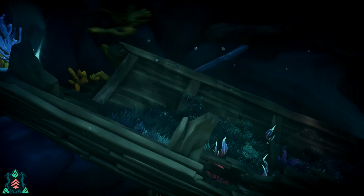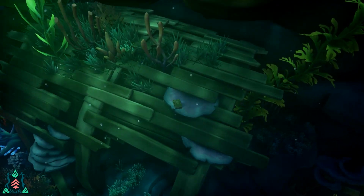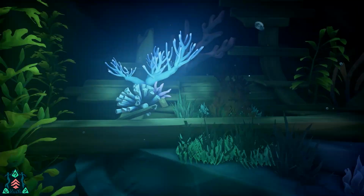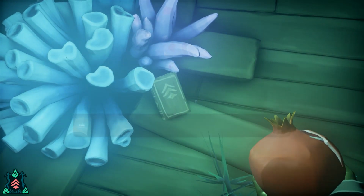Then swim back outside the room until you see on this coral platform the fourth journal. Then once you've gotten that, swim all the way to the bottom, and then in this shipwreck you'll find the fifth and final journal. Now you should have Mystery of the Flooded Embrace.